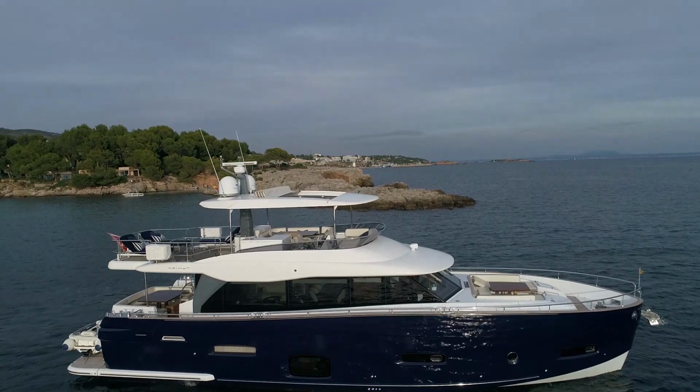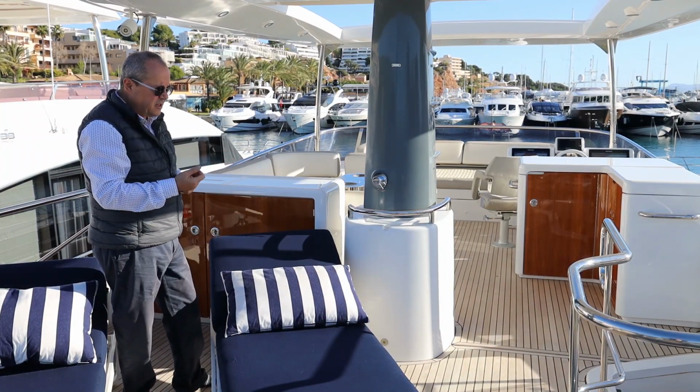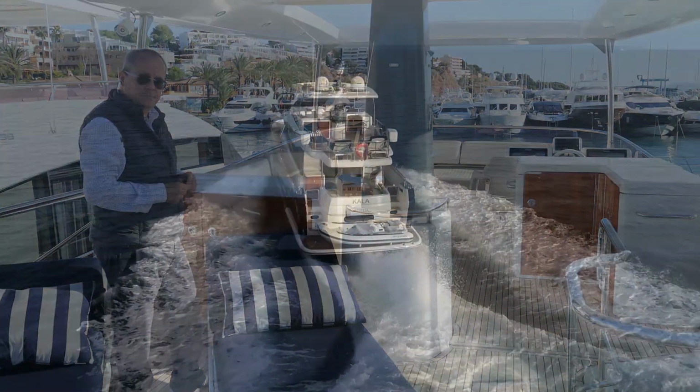And if you look at these rail heights, super safe. And look at the size, the chunkiness of the fittings and the rails. It's good quality stuff.